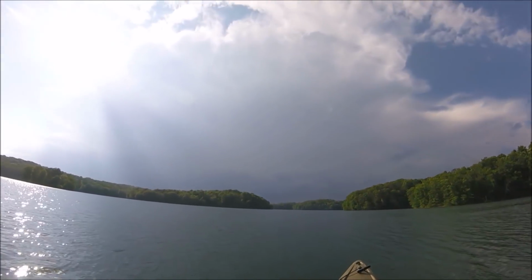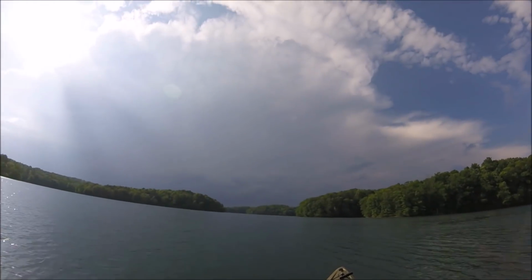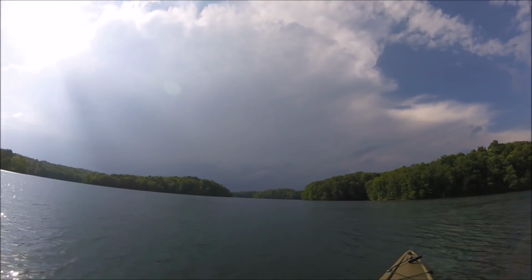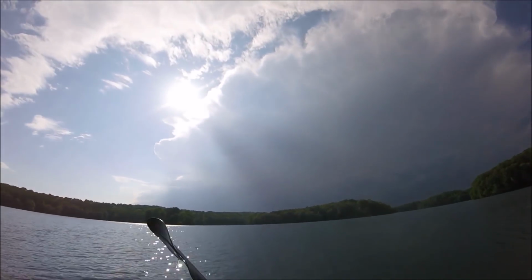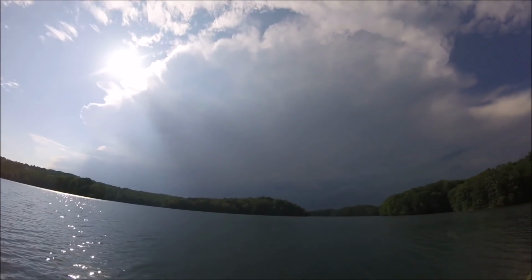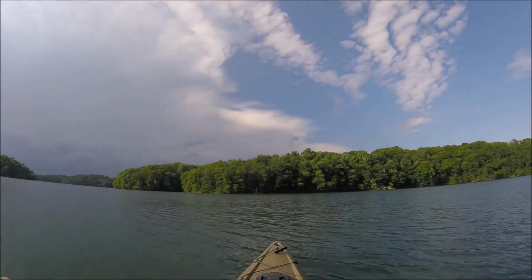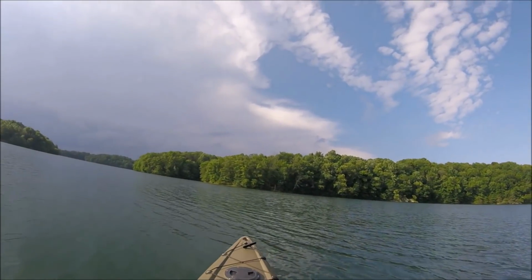We really need to be heading this way. Although again, I'm just really reluctant to head towards that. I'm kind of hoping it just blows by rather than becoming part of our day. So let's hope for the best, because I think that's going to become part of our day here very shortly. At any rate, I will see you on the other side, and then we're going to start making our way back up towards the boat launch.